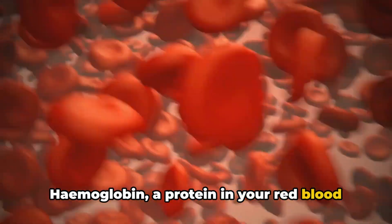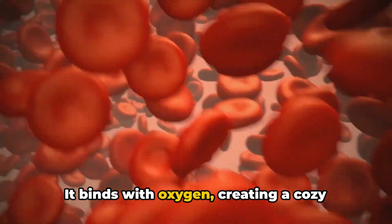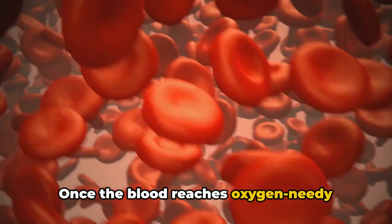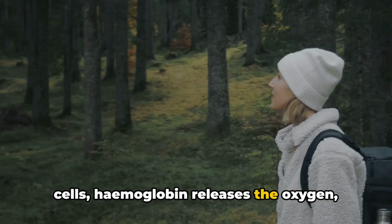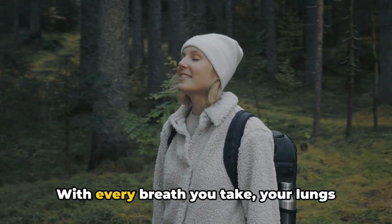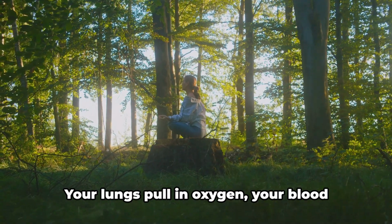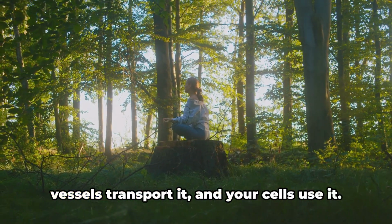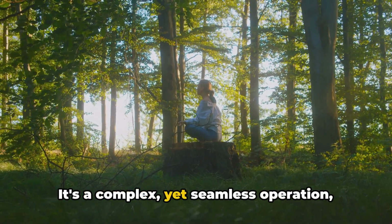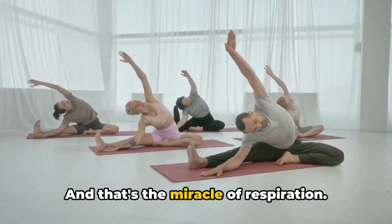Hemoglobin, a protein in your red blood cells, is like the city bus of the bloodstream. It binds with oxygen, creating a cozy seat for it to travel in. Once the blood reaches oxygen-needy cells, hemoglobin releases the oxygen where it's used to generate energy. So picture this. With every breath you take, your lungs and circulatory system are working together in a beautiful dance. Your lungs pull in oxygen, your blood vessels transport it, and your cells use it. It's a complex yet seamless operation, all to keep you alive and well. And that's the miracle of respiration.